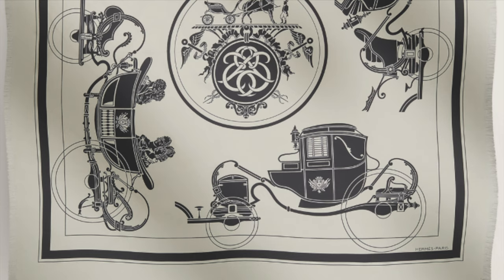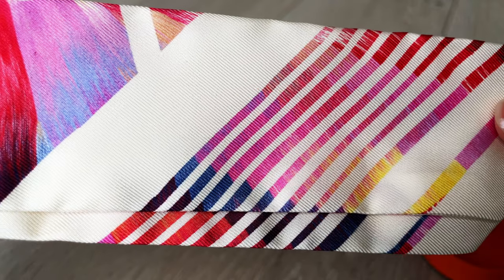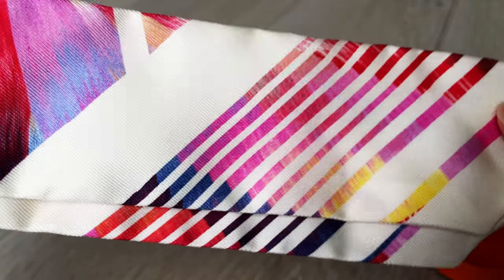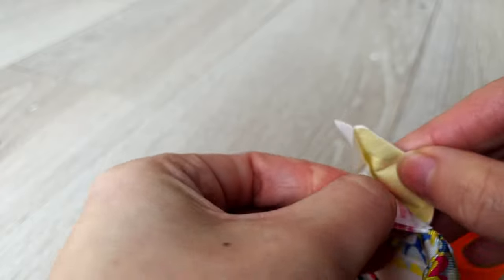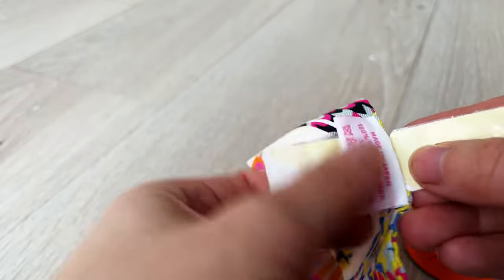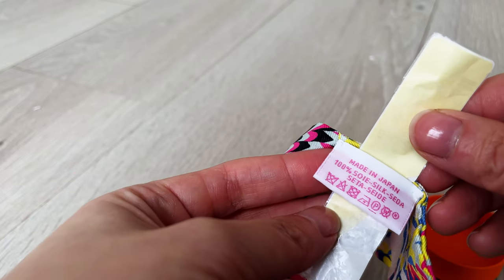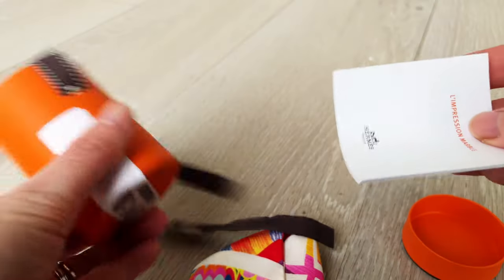I just love the stories behind the symbols and the patterns that Hermes uses on the scarves, that you can really do a bit of a dig into and learn more about the background of these, I guess, art and symbols, which is what I love about Hermes and their design. And this made me fall in love with this Twilly even more. Now, back to the printing of this scarf.